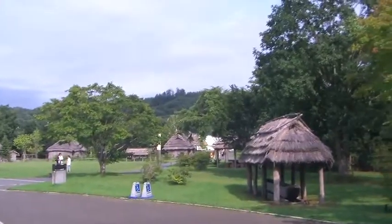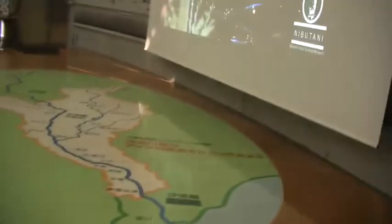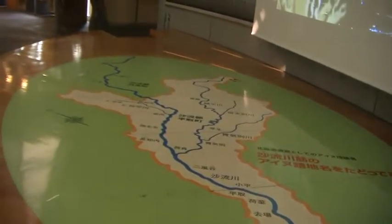This is Nibutani Ainu Museum. Many outside displays, and then they have an internal display. Nibutani Ainu Cultural Museum. They have a timeline of the recorded history, and this is the Nibutani Museum, is in this river basin, about 2 hours drive south of Sapporo.